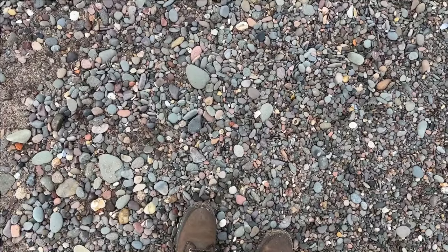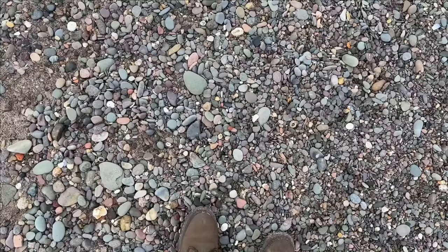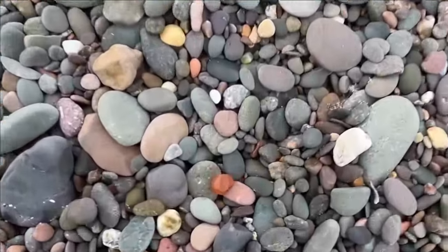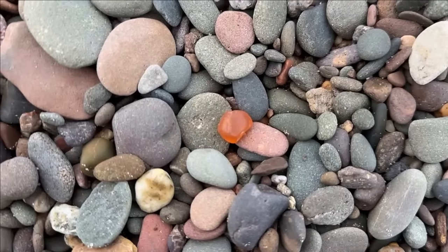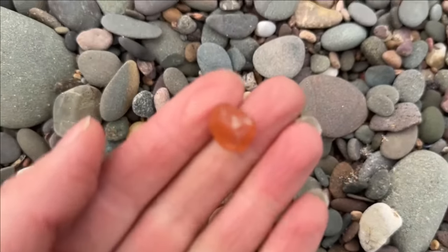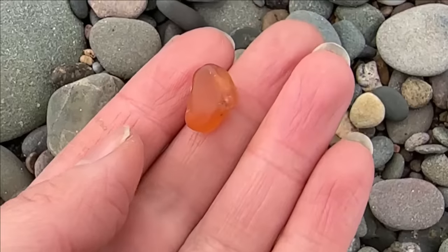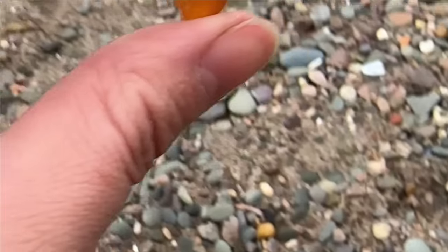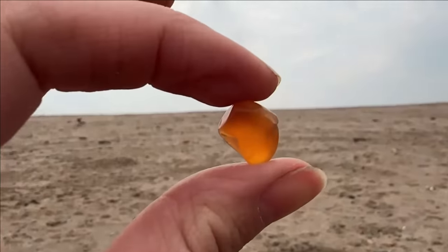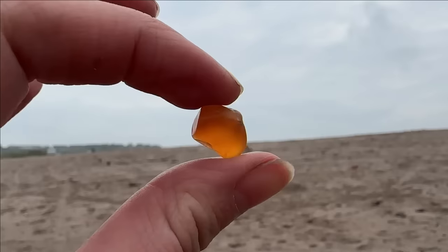This piece of carnelian down here is so luminous. I think you could probably see it from space. Or maybe it's a bit of an exaggeration, but look at it. Look how bright it is. It's just so perfect and pure. Look at that. I don't know how well you can see it. It's just so luminous. Oh, it's amazing.